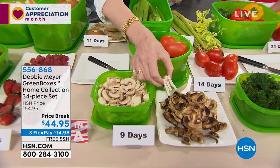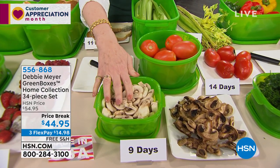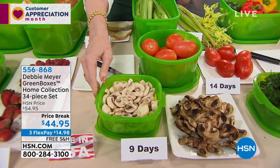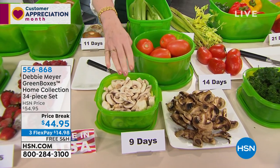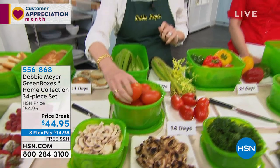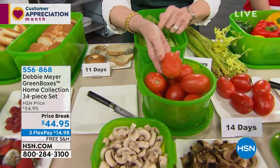At 9 days, there's a difference on mushrooms. And I buy my mushrooms pre-sliced because I like the convenience. But they seem to go bad faster, don't they? And that's part of the science. Because ethylene gas is the enemy of your fruits and vegetables, not air. Ethylene gas is what rots your fruits and vegetables. Once they are cut, they give off even more, but they give it off as a whole as well. These are 14 days on my countertop.